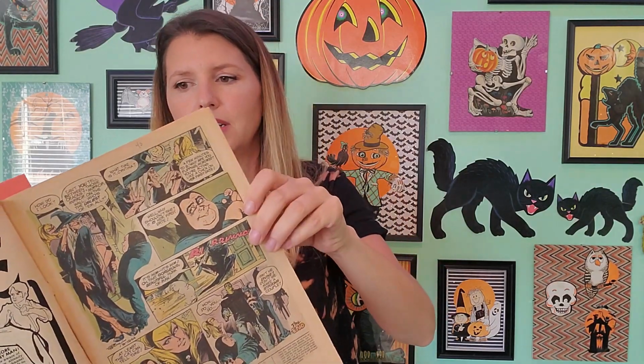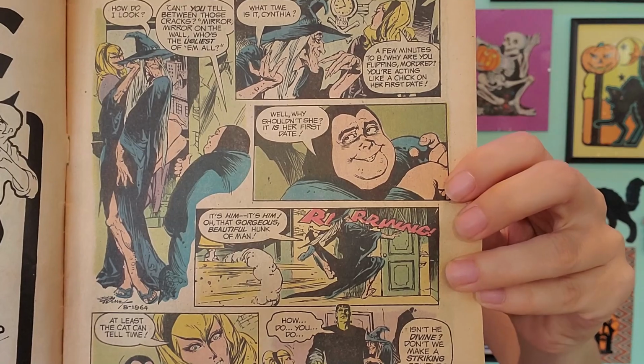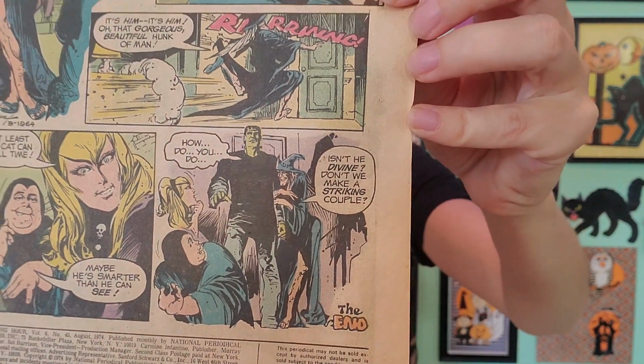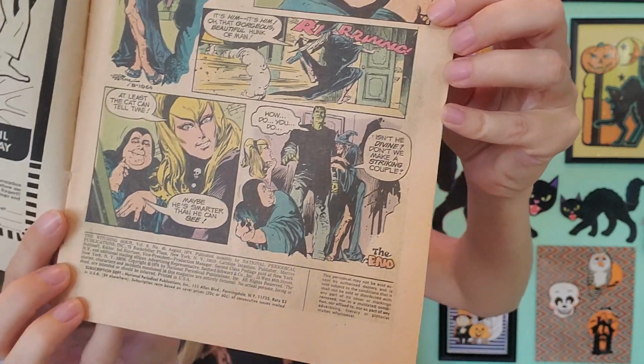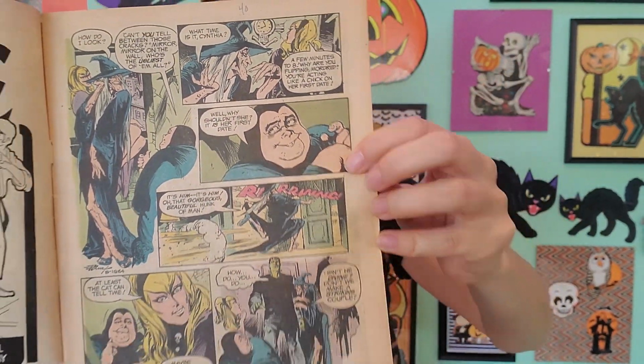All right, this was hilarious. I opened this page up to read it. It's about this witch who's getting ready to go on a date. And her date ends up being Frankenstein's monster, if you guys can see that. She literally runs to the door. She's so excited to go on her date with Frankenstein. This was amazing, you guys.